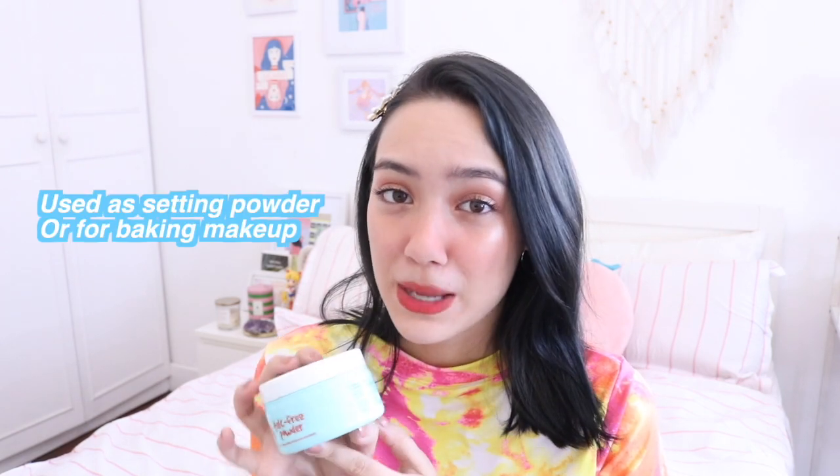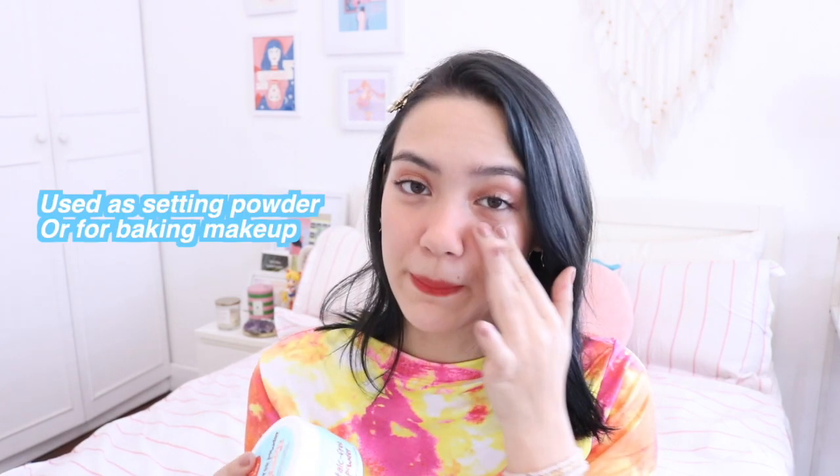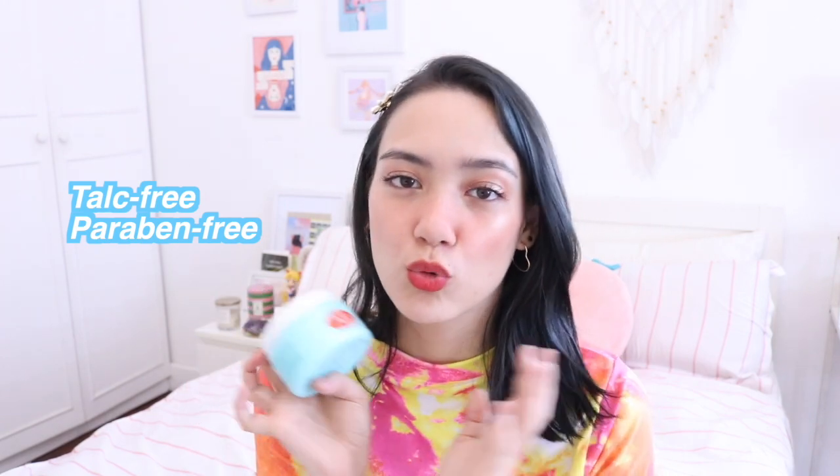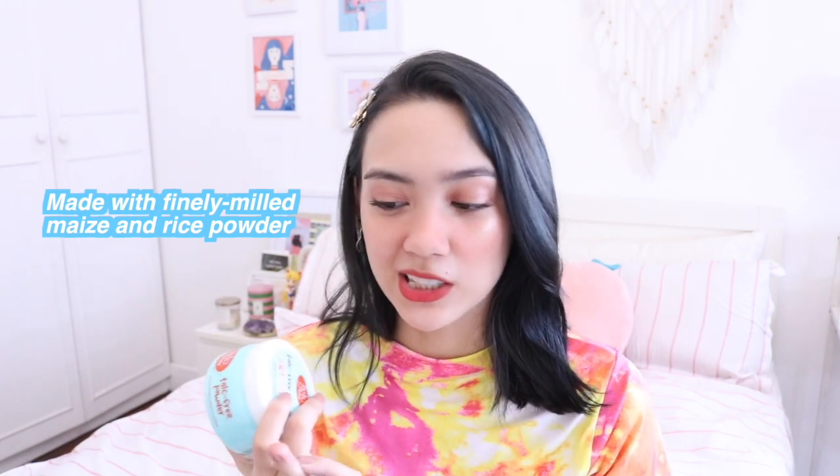Ito naman, guys, I just started adding this to my routine kasi especially now, ang init. Lagi akong oily or mukhang sweaty because it's so hot. So this is a really nice setting powder or pang baking if you really want to bake your makeup on. But if fresh quick lang, this is the one for you. So talc free siya, no parabens, no whatever toxic. Made siya with maize and rice powder, and that's really good for absorbing oils, and it leaves you with this silky finish. Wala siyang white cast or anything, kung napansin niyo, guys.